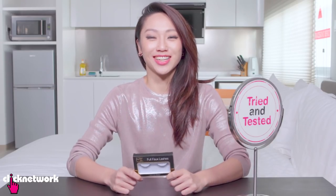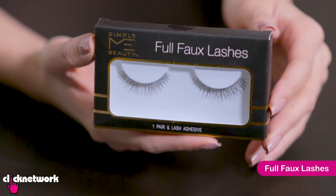Alright, so these are the fake eyelashes from 7-Eleven, and they cost $4.99 US, which actually, to me, is not cheap, because I mean, you could get a whole box of 10 for about the same price in places like Miniso. Maybe the quality is very different.